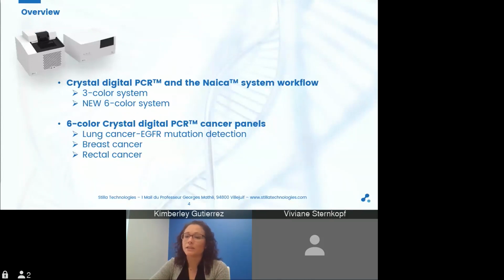So I'll start with an overview of the talk today. I'll begin by presenting crystal digital PCR and the NAICA system workflow and describe the current 3-color system and then introduce our new 6-color system. The second part of the talk will focus on 3 6-color crystal digital PCR cancer panels: a lung cancer panel for EGFR mutation detection and patient monitoring, and a breast and lung cancer panel, and rectal cancer panel, both currently being used in clinical studies.